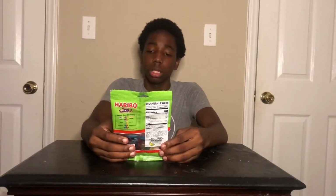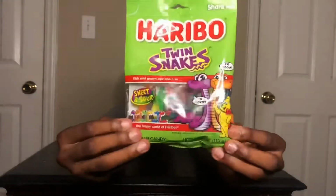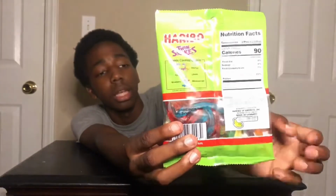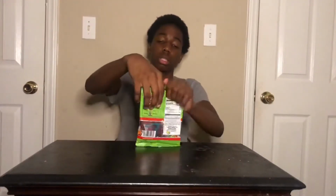So this is the second to last item. You have twin snakes. Basically, there's one that says I'm sweet, and another one that says I'm sour. Let me show you the bag. The top one says, I think, cherry and orange. The middle says apple and I don't know. And the bottom says, I don't know. But that is okay. So that was really dumb.